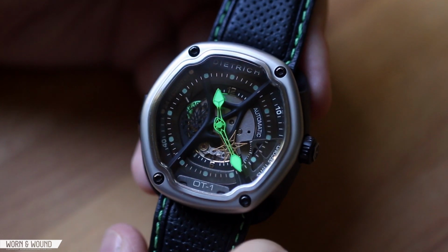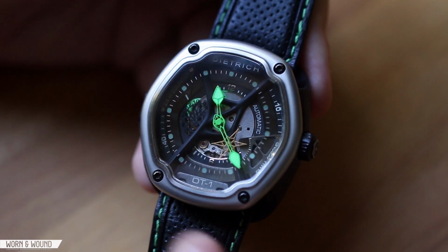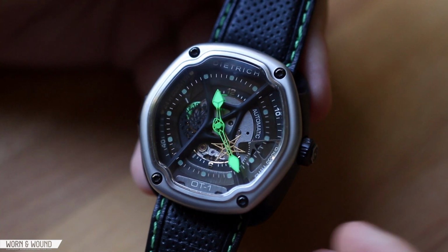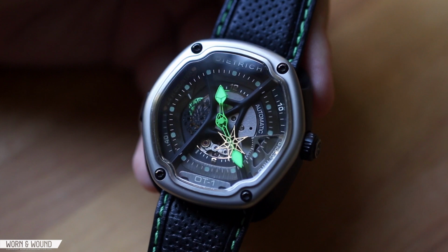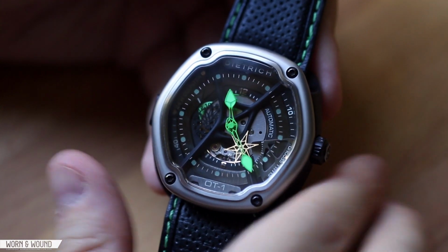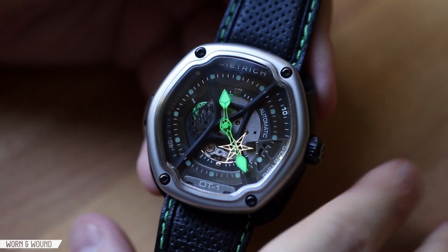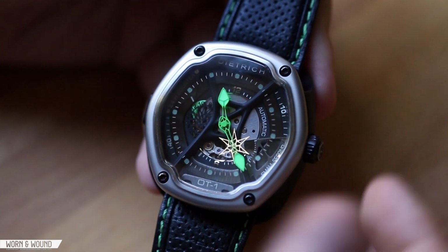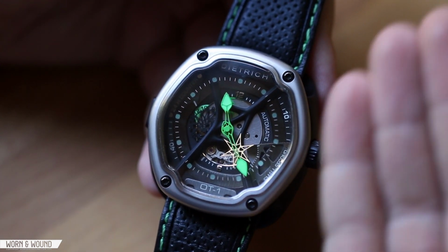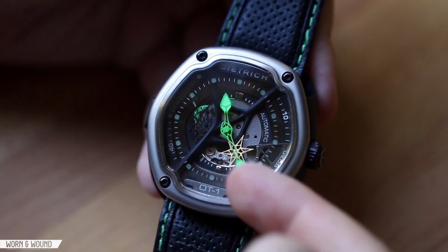The dial of the Dietrich OT1 is also equally complicated. It's a multi-layered dial with some really wild shapes in it that I'll do my best to describe, though there isn't really a logical vocabulary for describing some of them. So, it's 4 layers that kind of start on the base here above a skeletonized opening.